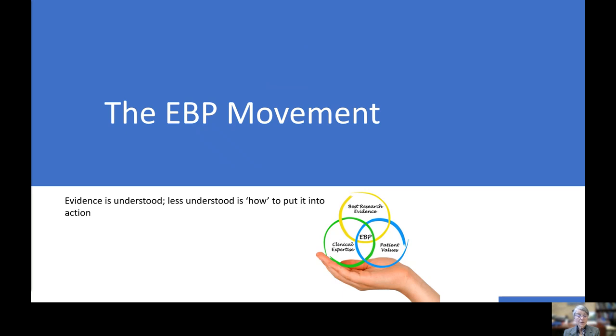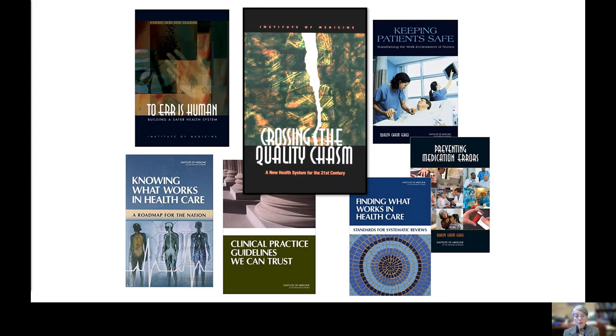The movement, as you know, is based on a definition that has three parts: best research evidence, patient values, and clinical expertise. So evidence is more understood. Less understood is how to put that into action, the role of the leader. This initiative was really launched in full faith by the Institute of Medicine, now National Academies of Science, with their series called Crossing the Quality Chasm.